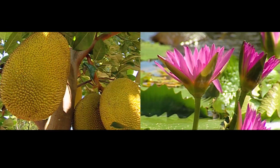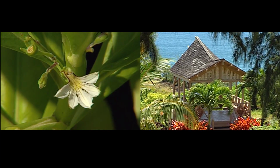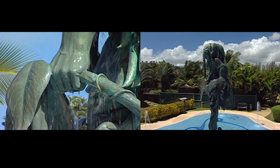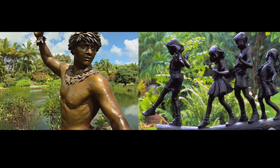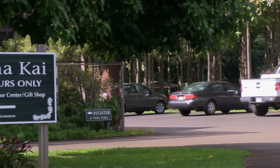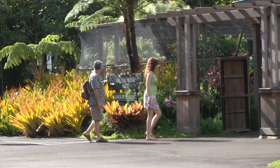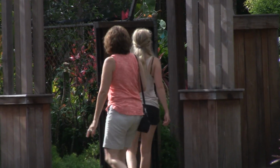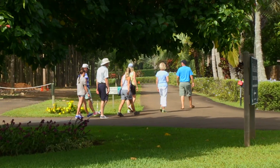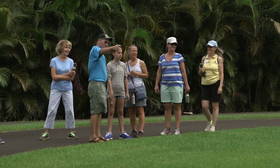If spending vacation time exploring a botanical garden isn't exactly what you had in mind, worry not. Aina Kai is like nothing you've ever seen before, not by a long shot. Drive in and park. Then wander into the visitor center to meet your tour guide. Depending on your interest, you can ride, walk, trek, or all of the above. Tour for 90 minutes or make a day of it.